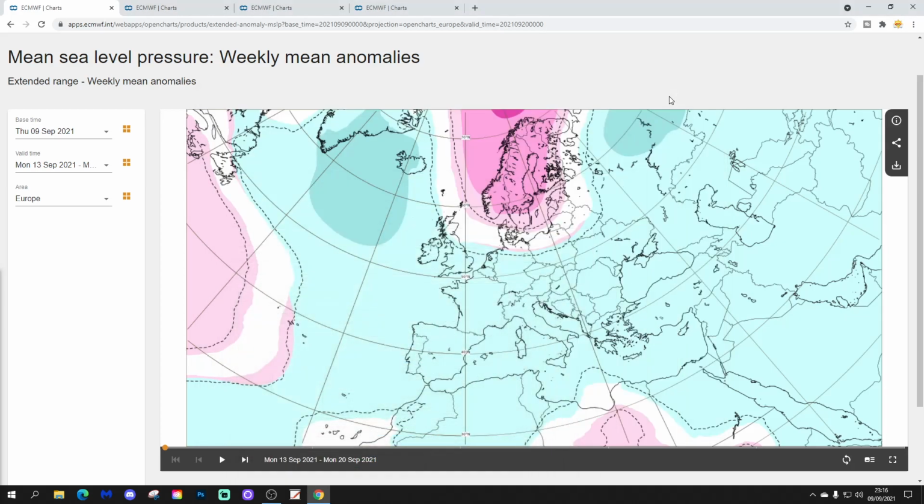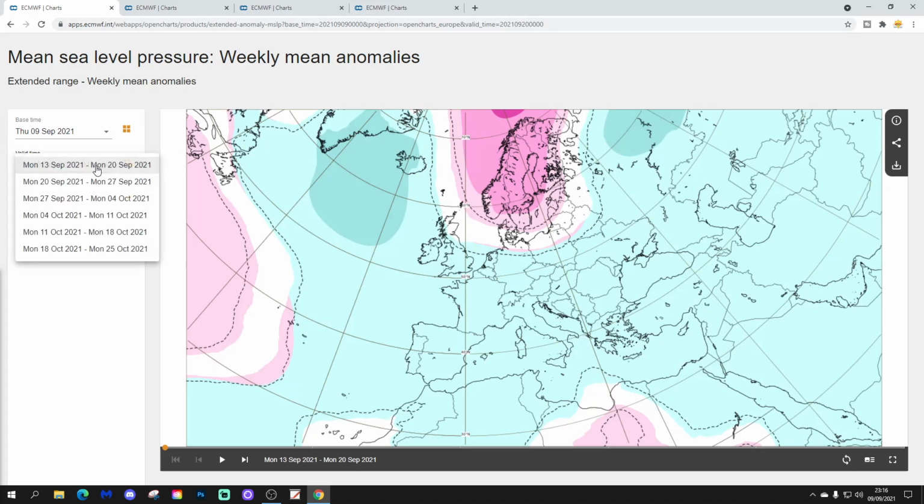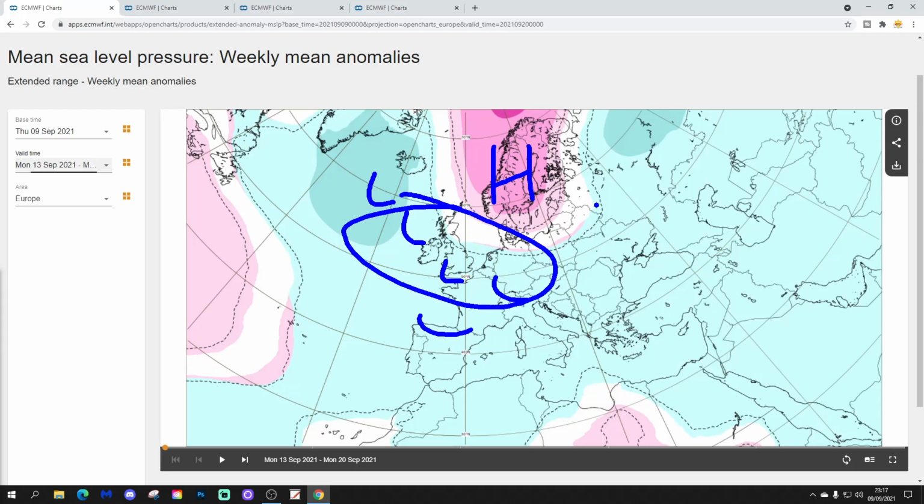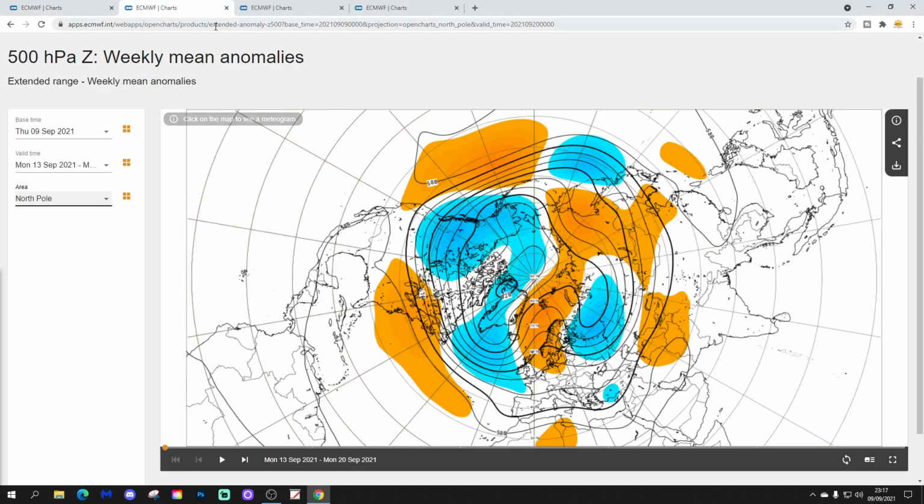Going to start off with the week 1 mean sea level pressure anomaly, which is from the 13th to the 20th of September. By the way, focus on the UK and Ireland for this one specifically. We do the wider European outlook with the EC extended on a Tuesday. So I have an area of high pressure over Scandinavia with low pressure in off the Atlantic into western parts of Europe. It was quite unsettled, but probably pretty warm, bringing in a wind from a southerly to southeasterly direction.